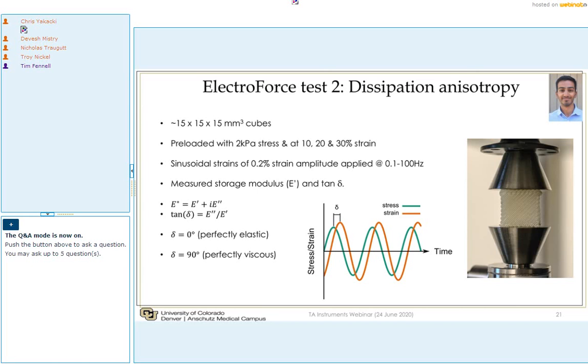As a quick refresher, if you're not so familiar, if we're applying a sinusoidal or dynamic stress, then for the strain that we record there'll be a phase lag between the stress and the strain, and that's because of the viscoelasticity of the material. If we don't have a phase lag, then we have a perfectly elastic system. If it's completely out of phase, we have a perfectly viscous system. And a viscoelastic system will lie somewhere, obviously, in between that range.